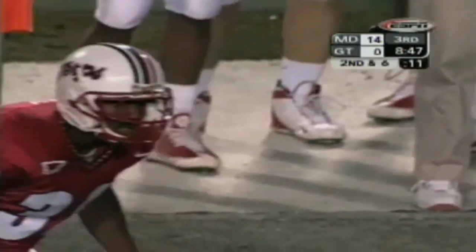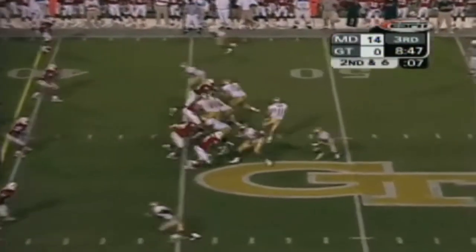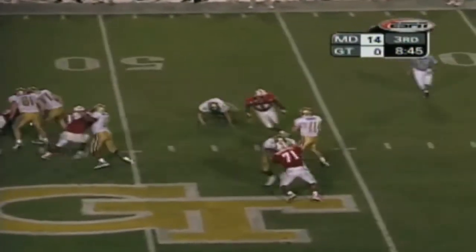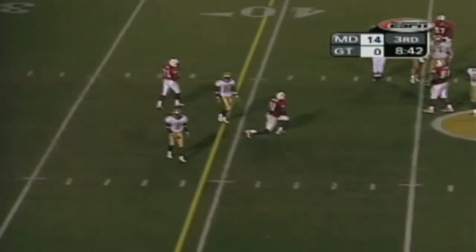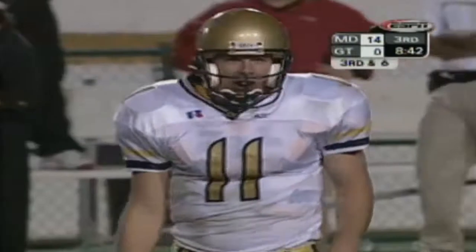He just needs to find his rhythm to give Tech's offense a chance. Kerome Cox, who didn't start because of injury, is in after Denard Wilson just got hurt. Godsey with time, throws incomplete. Coverage was good all around there. Pass intended for number six, Kelly Campbell.